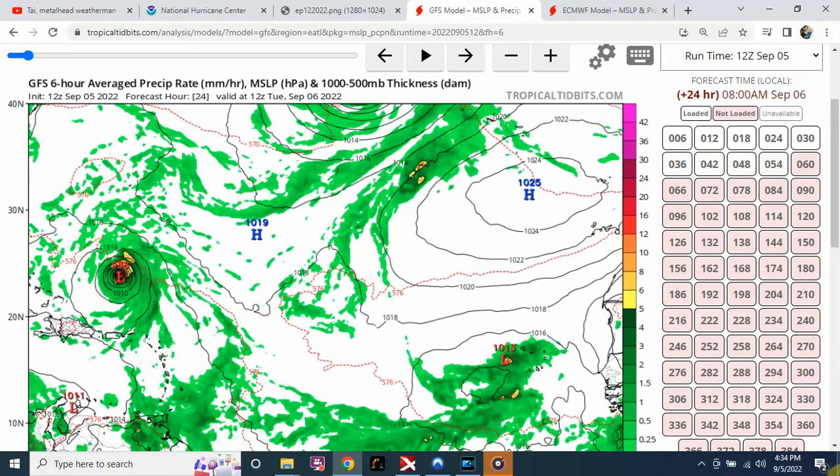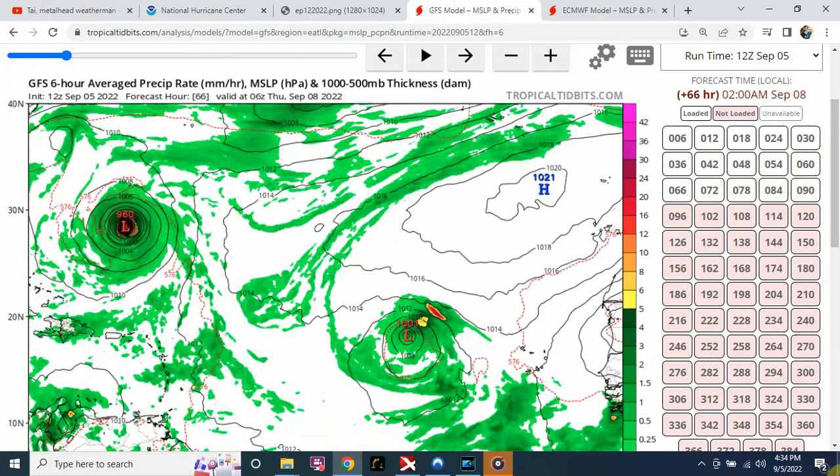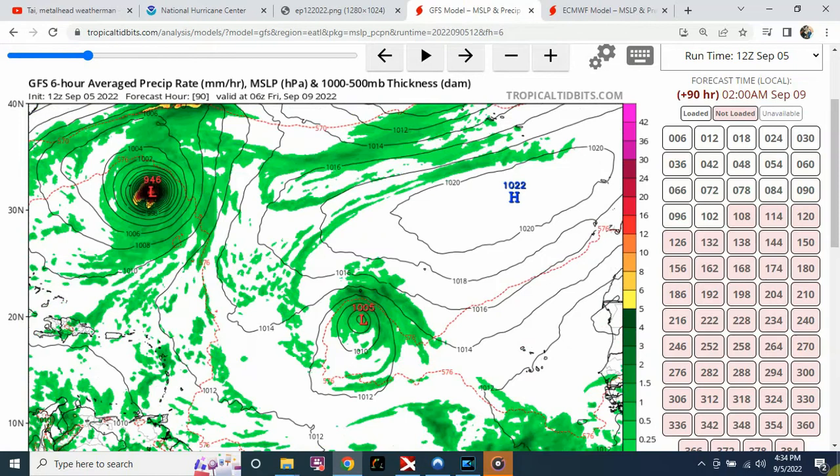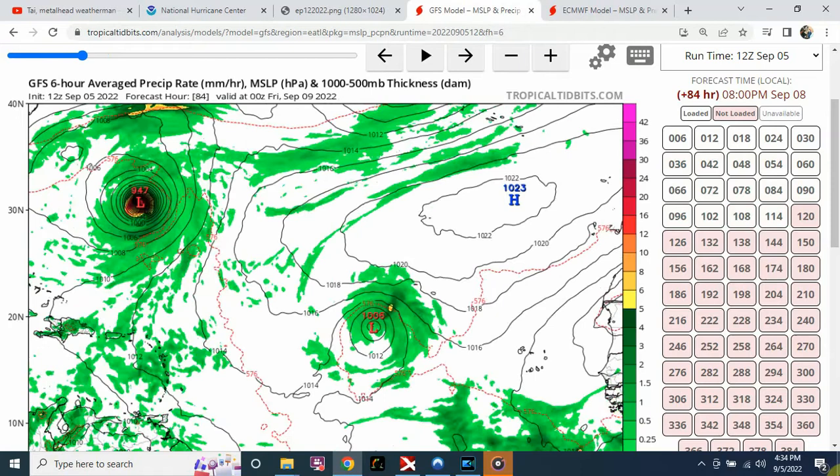Oops, got a little ahead of myself, or a little ahead of the computer. This does look like it tries to get its act together and become a named storm. Dang, this thing does not want to work with me here. Okay, let's try it again.